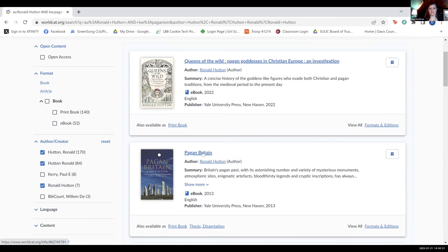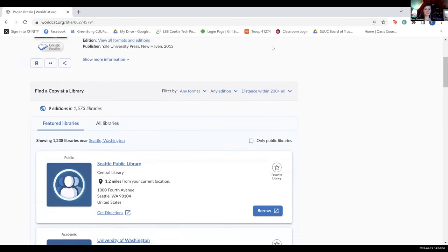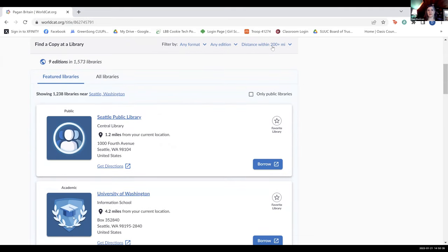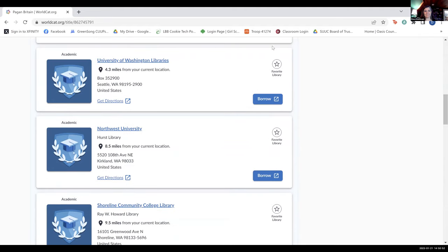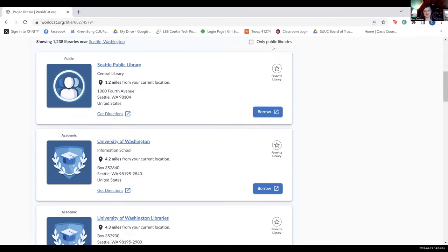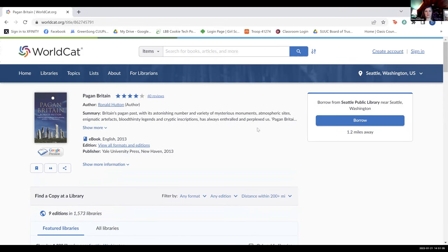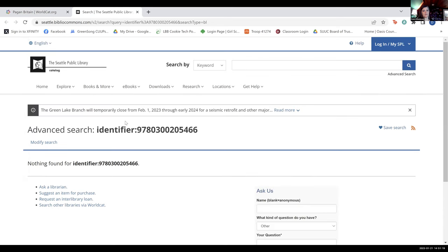Let's click on one to see what happens. So if you scroll down a little bit, when you click on the book, it has my computer's location. It's saying, okay, your closest copy is Seattle Public Library, downtown. Also, University of Washington has it. Shoreline Community College Library has it, which is actually closest for me. And if you click borrow, it will take you to the library. Well, that's not working, but.